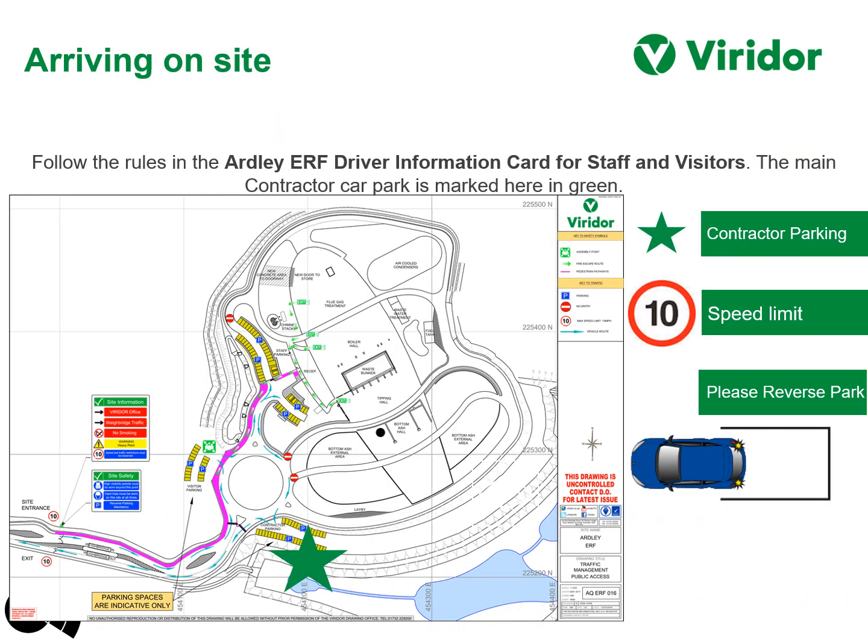This section of the induction goes through some of our mandatory site rules. When you arrive on site, you must obey our site speed limit of 10 miles per hour. Parking for contractors is allocated in our contractor car park. You may be directed to our visitor parking or other areas during very busy periods. All cars must reverse park.